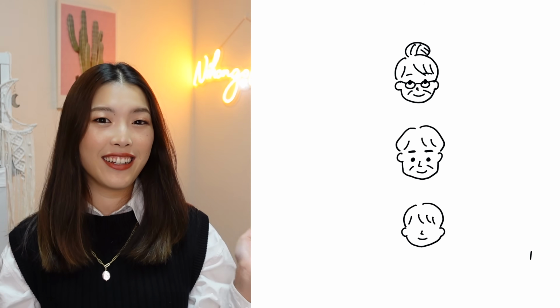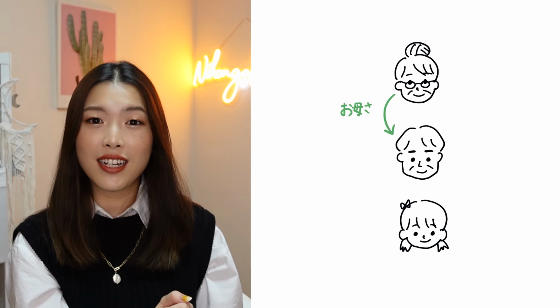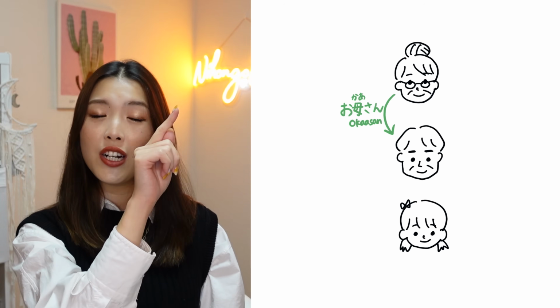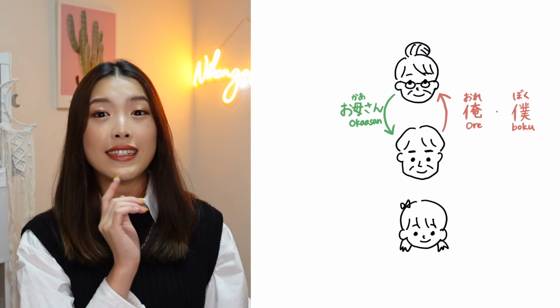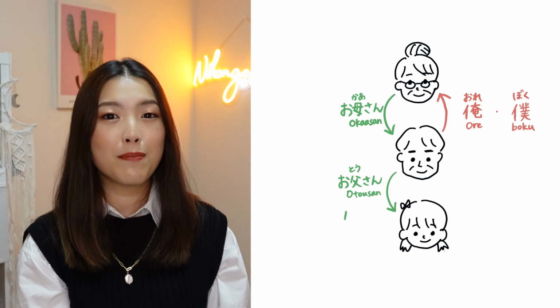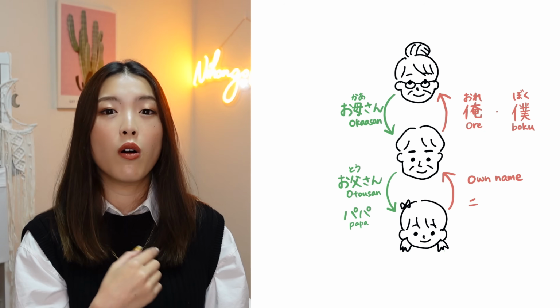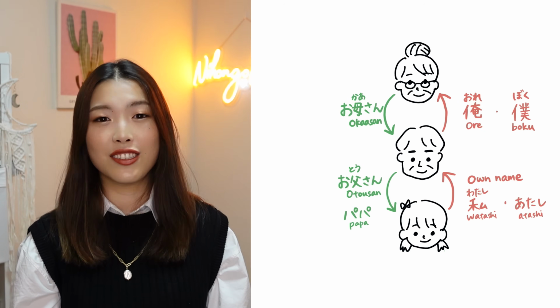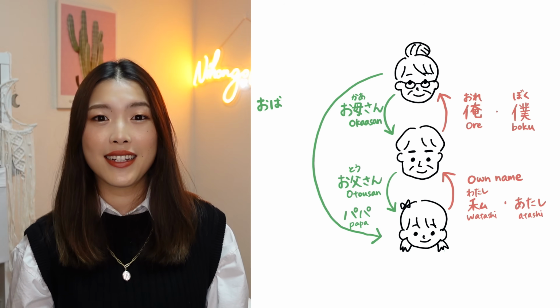Now let's take a look at this example. Grandma, dad, and a daughter. When she's talking to her son, she would refer to herself as お母さん, mother. And when he's talking to her, his mom, because he's younger, he would call himself 俺 or boku. Now when he's talking to his daughter, he would say お父さん or papa. Now, when she's talking to her dad, she would use her own name or watashi or atashi. Now, what about when the grandma is talking to her grandchild? She would say おばあちゃん.